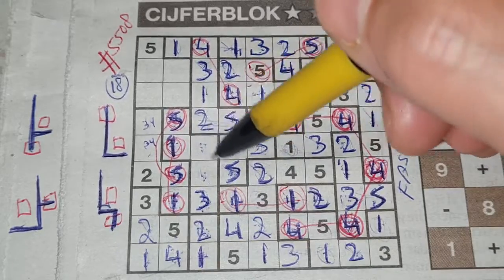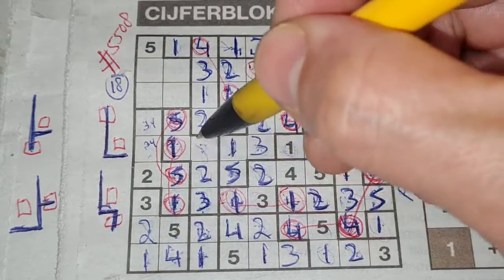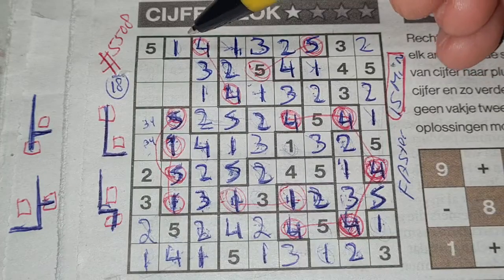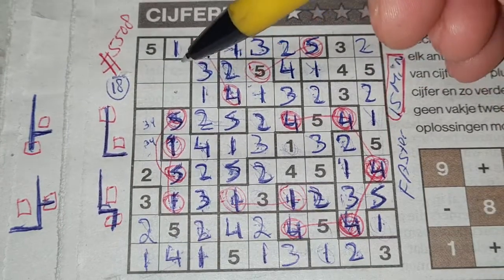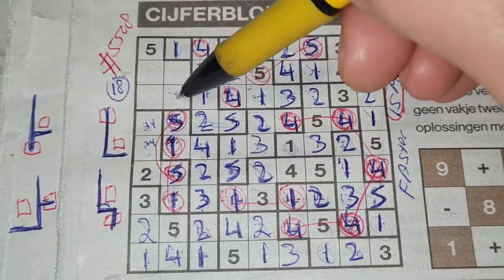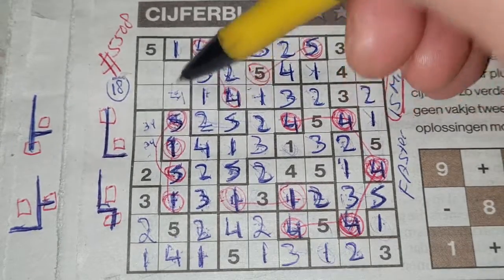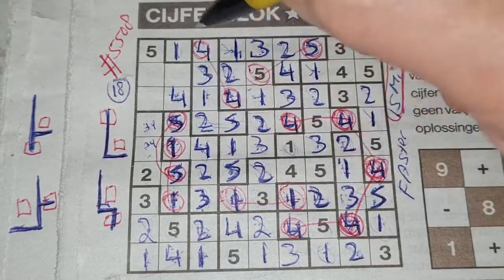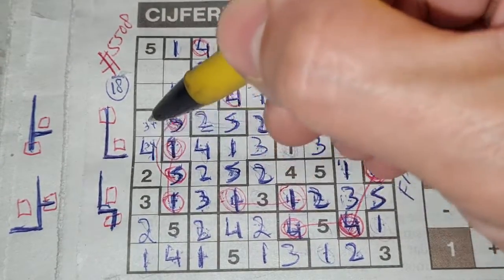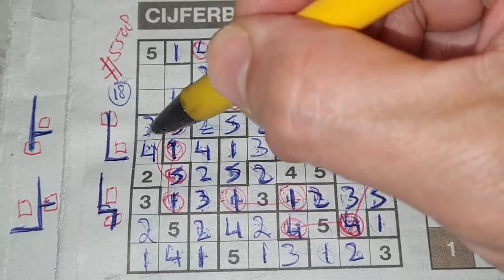So 2 numbers left in this area for numbers 2 and 4. 2 and 4, we have a 2 there, no 2 there. 2 should be here, and the 4 goes there. I think this box should be a 4 because it can be 1, can be 2, can be 3, should be a 4, can be a 5. Yes, definitely a 4. Now we have a 4 there, so this box can't be 4 anymore. That box should be a 4, and this box should be a 3.